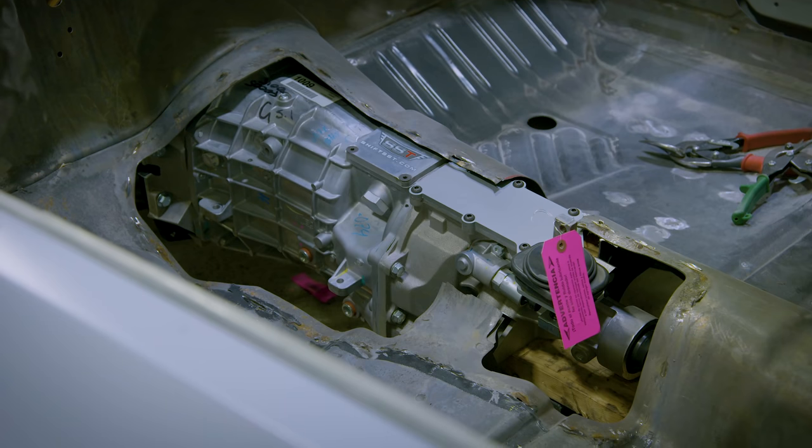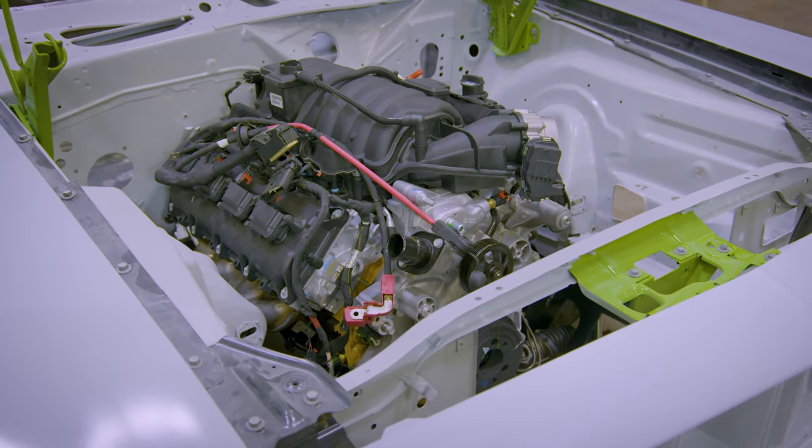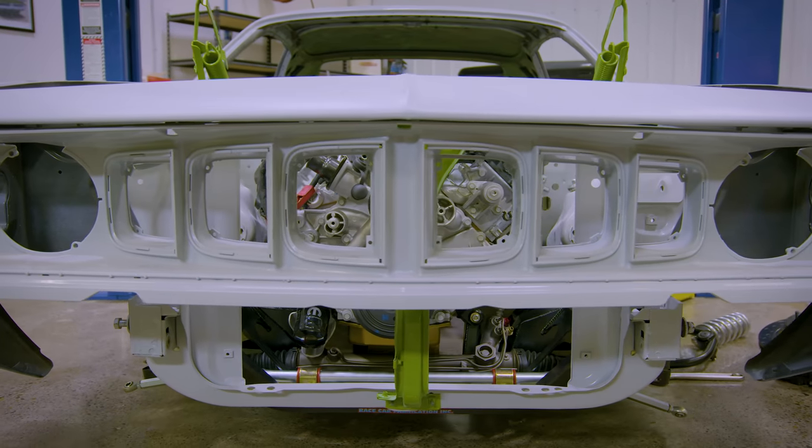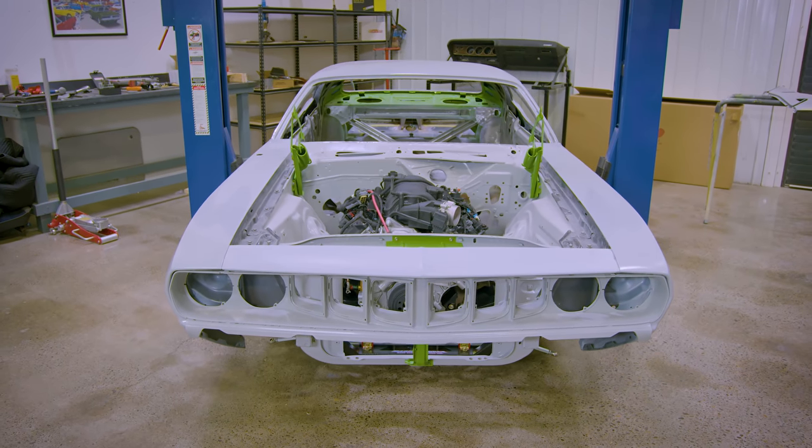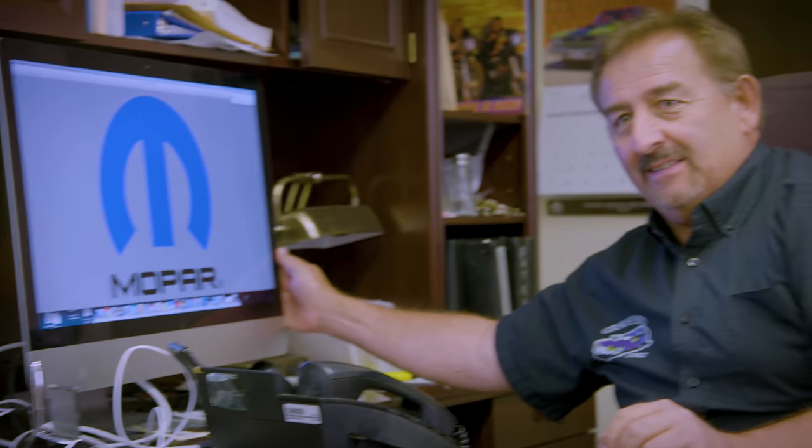With the engine successfully installed, Mark anticipates the arrival of the man responsible for this project, the president of a very special company. Right now, I am waiting for the arrival of Pietro Gorlier. He is the CEO of Mopar. He's coming out to check out the car, check out the shop, check out the build, make sure that things are going the way they should be going. And we're pretty excited around here, you know? So, yeah. It's that or no car.